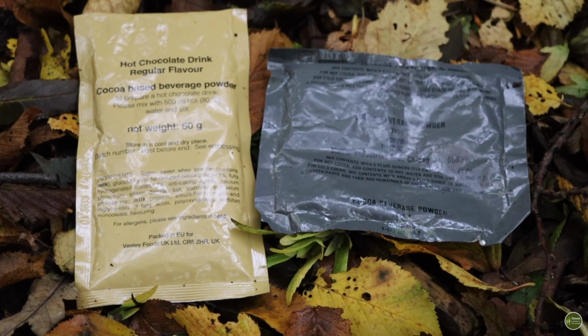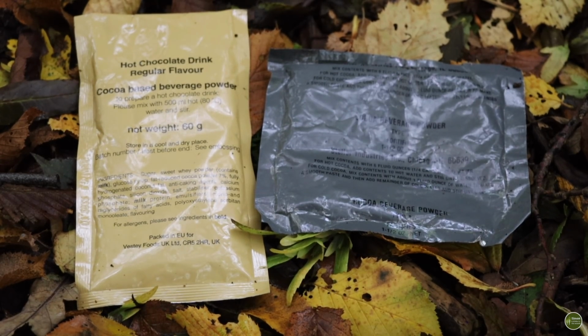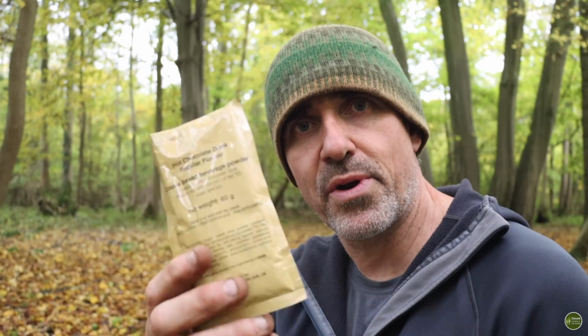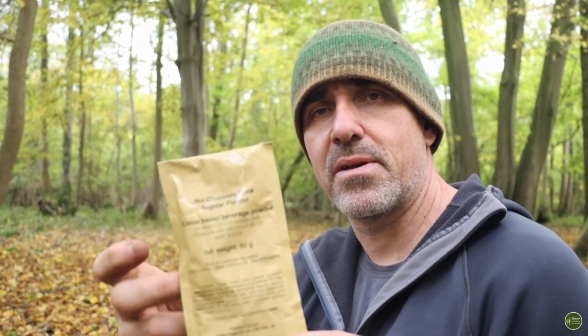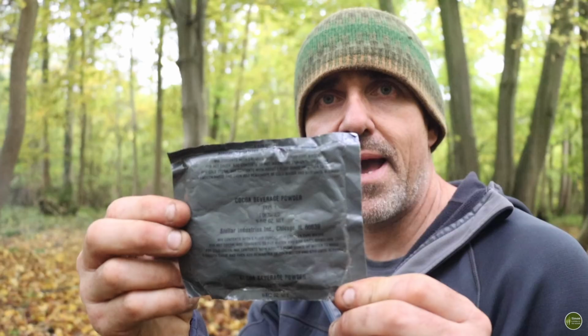And then I've got a couple of military hot chocolates. The first one here is from the British Army 24-hour ration pack or operational ration pack. This comes in three different flavors: the regular that I've got here, mint and orange. I've just got the regular here for this tryout. And I've got a US MRE cocoa powder.